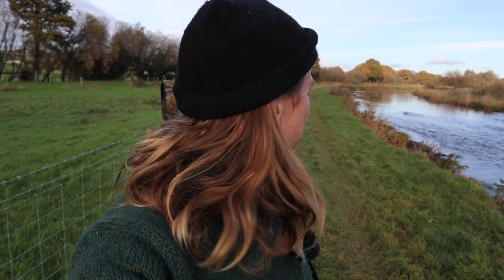Now, kingfishers. I've seen a few just darting up and down. So I've got to head upstream because that's the way back home. So I'm going to keep walking upstream and hopefully we manage to find some kingfishers.